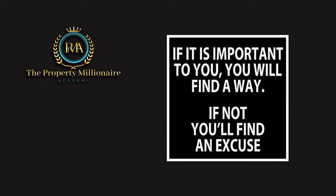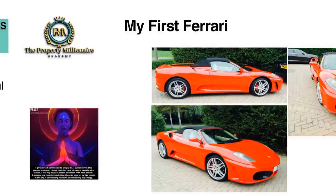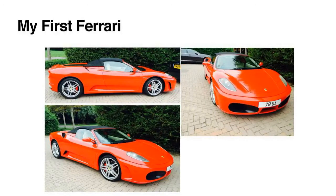It's just human nature. And part of my learning curve was reading all these books on psychology. So first of all, I'd like to share with you the 4 essential steps to achieving your goals, whatever you're doing. And it is all very much about understanding what your goal is. When you know what your goal is, you can then work out how much you need. When I say how much you need, this was my first Ferrari I bought.